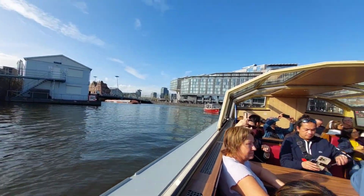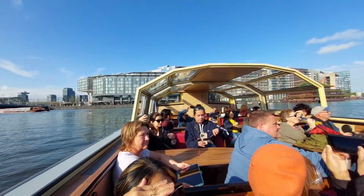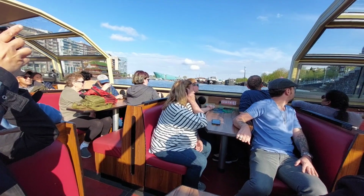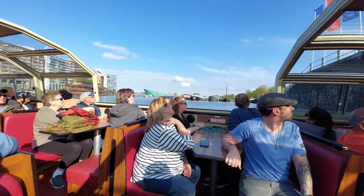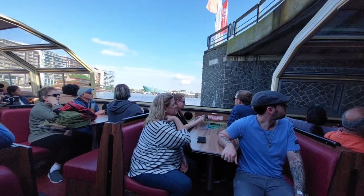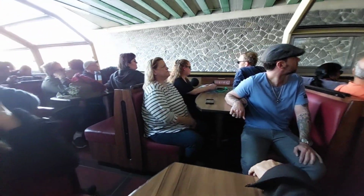Beautiful building on the left hand side. You can see the Dutch flags on top because it's Liberation Day today. It used to be a house for different shipping companies. They were settled in that building. Nowadays it's a 5-star hotel, a 2 Michelin star kitchen called the Amrad.